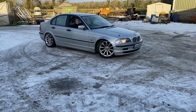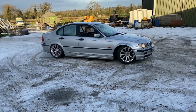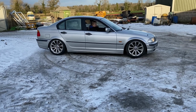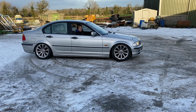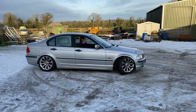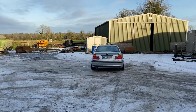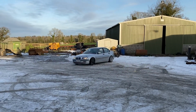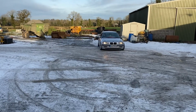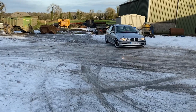Just rev it up a little bit, let your clutch up and go. So, Abby thought we were doing a burnout, but we're not doing a burnout now, so you don't need to touch the brakes. Rev it up, turn your wheel fully. Now, let the clutch up. Go on again. She's very nervous, but that's to be expected.